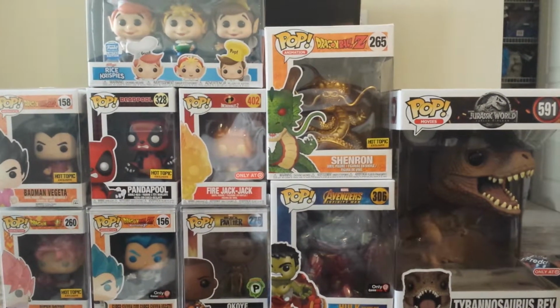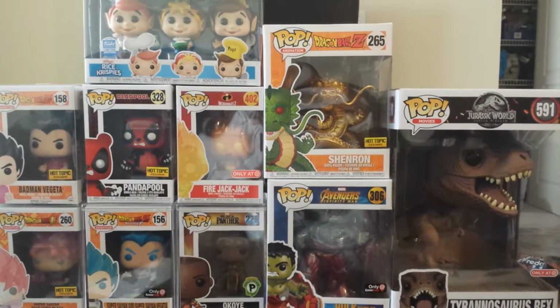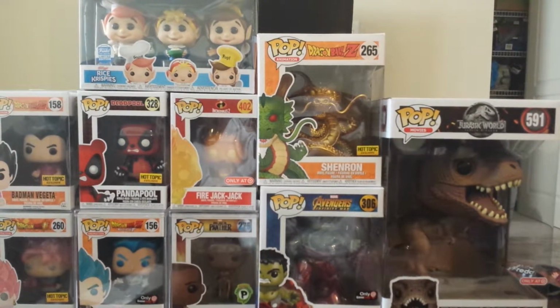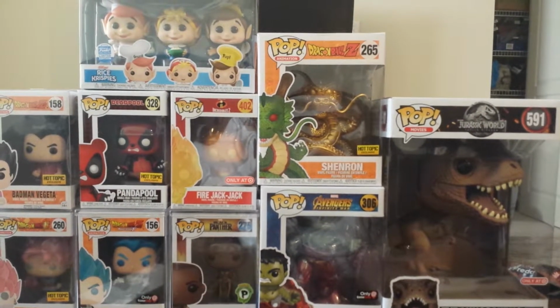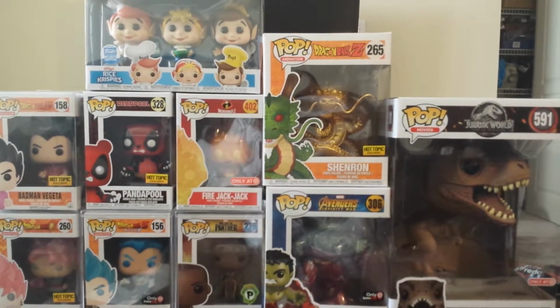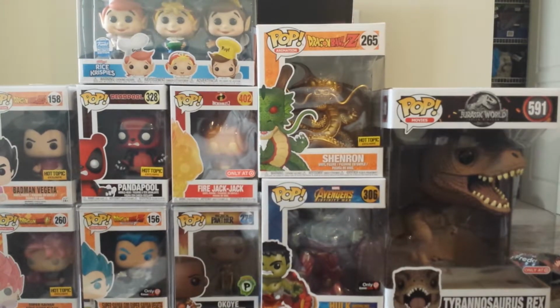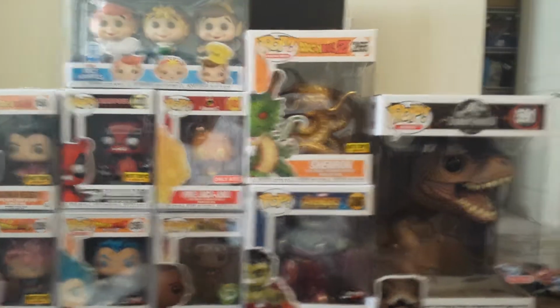Well, this is a look at a list of my top 10 pops that I currently have in my collection. My collection is about 160 pops. Most of them are exclusives. I do have commons. And then I have about 30 Dorbs. So looking at my list, here's a look at the bottom.